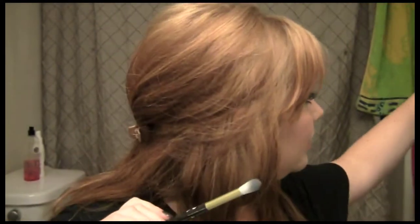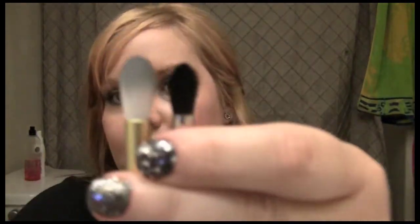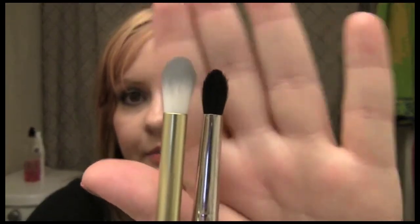I'll show you an example compared to Max 226. See, it's a lot bigger. So you could even do this for concealer, it'd be great for concealer. But I've been doing it in my crease and I love it.